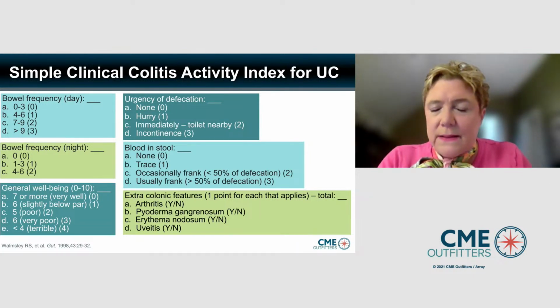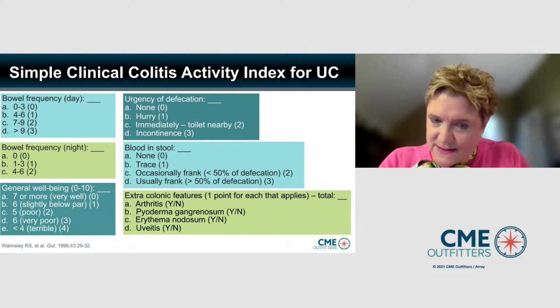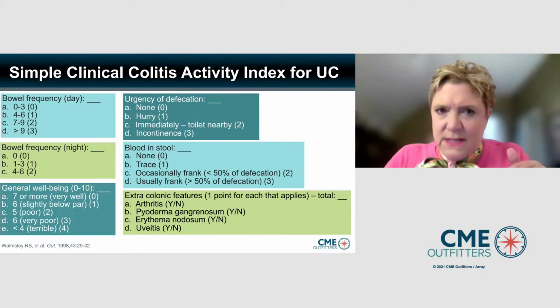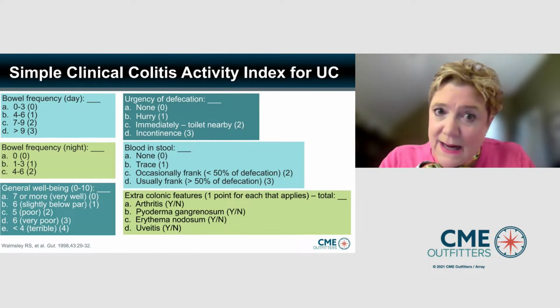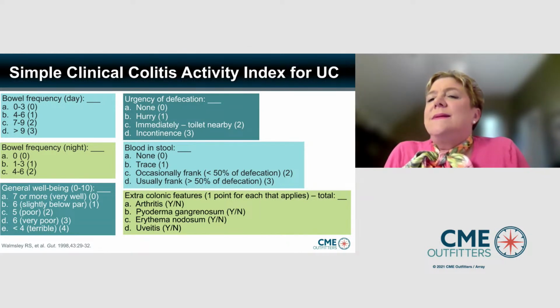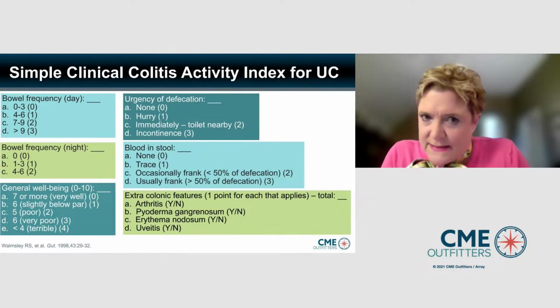So in my clinical practice, in my EPIC note, I use the Simple Clinical Colitis Activity Index for ulcerative colitis. You can look at the section on urgency. It's on the top of the right-hand side of this slide, and you can see that it uses words like hurry, immediate, is the toilet nearby, and it also has the word incontinence, because we again don't see patients typically come to us and say, I'm having episodes of incontinence.